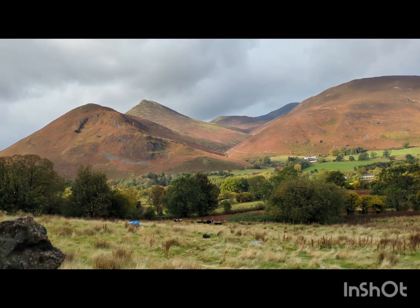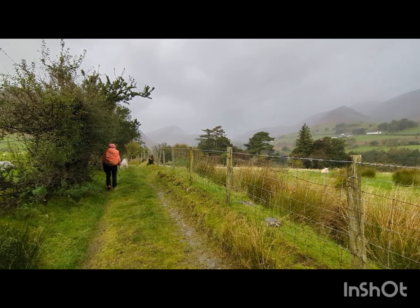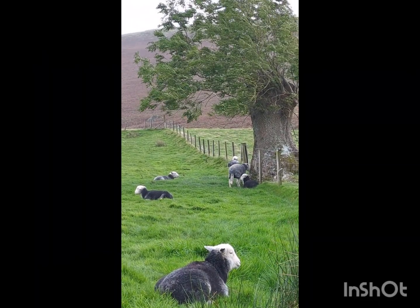By the time we reached Littletown, our turnaround point, it was pouring rain, pretty well all the way back to Keswick. Cold and wet, we popped into a cafe for tea and scones and warmth before boarding a bus to Ambleside.